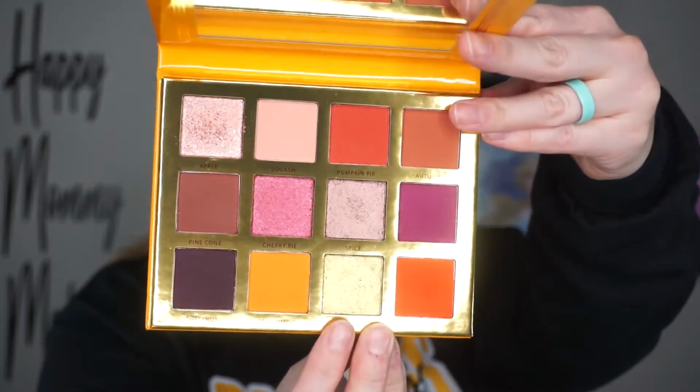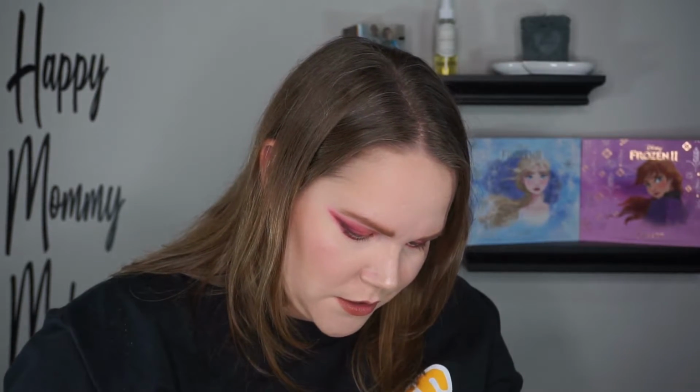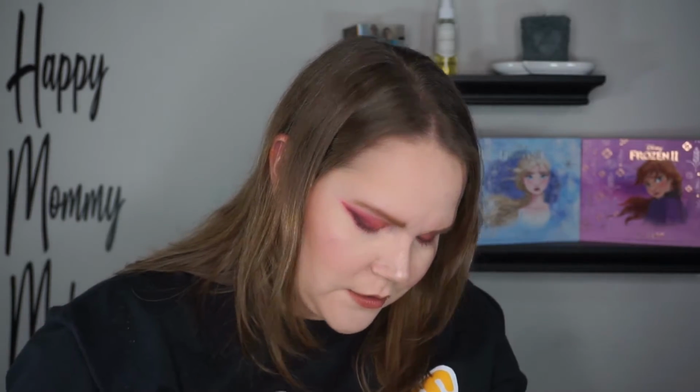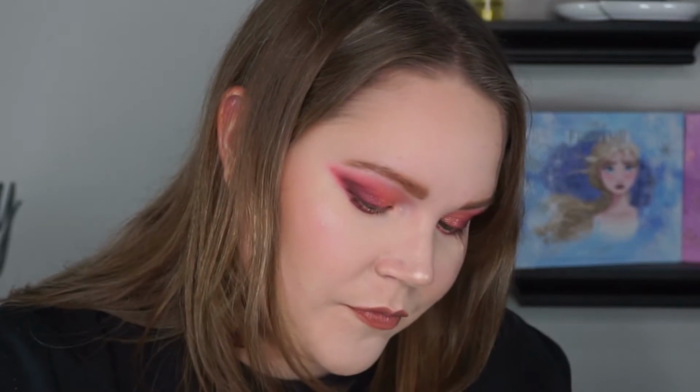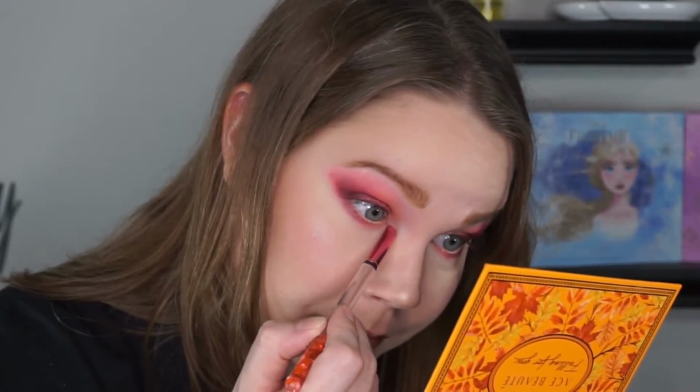I'm gonna go in with Cider as my inner corner highlight and see how that goes. It's gold. It's gold. So I don't know. And I'm just gonna pick up one of my other brushes I've gotten in past BoxyCharms, and I'm gonna take a little bit of Cider in that inner corner.